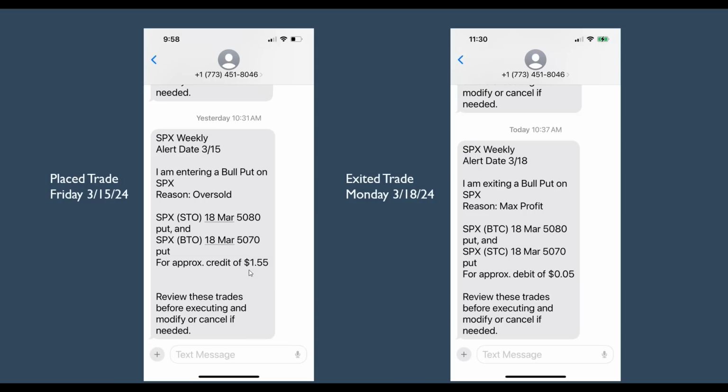Now that was a very nice credit. I'm usually looking at somewhere between 85 cents and $1 credit. This one had a huge amount of credit because it was way oversold. I always have this at the bottom: these texts are what I am doing. You have to look at this trade and say, hey, is this trade right for me? Do I want to modify this? Do I want to change it? That's your discretion. That's the entry. I'm going to send out an entry text.